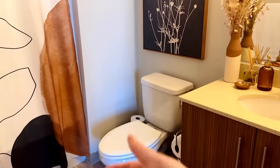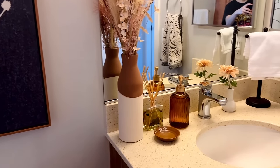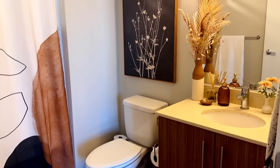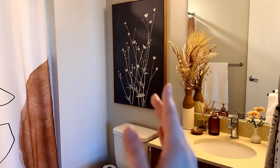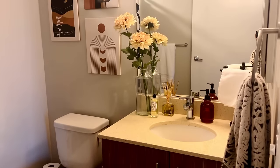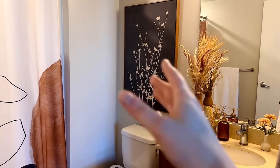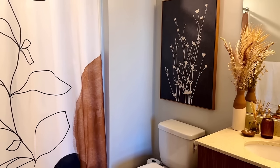So here it is, my Earthy Boho bathroom glow up. I definitely think this is an improvement from the last styling attempt. There's more contrast because of the black of the wall art, and this just makes a stronger statement than the other three smaller pieces did. And it's just simply more eye-catching, like your eye goes there. It's more interesting to look at in relation to the rest of the things.